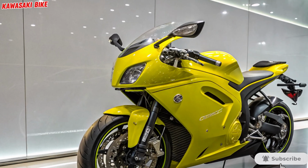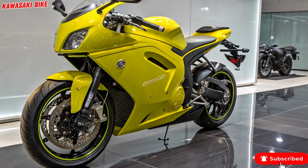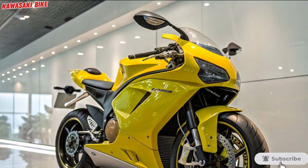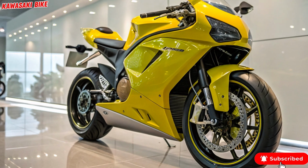Features and technology. This model comes packed with modern tech, a fully digital TFT display, Bluetooth connectivity, GPS navigation, and smart ride modes tailored for city, sport, and eco-driving. Integrated LED lighting ensures clear visibility while enhancing the futuristic appeal.